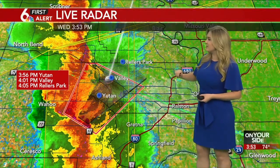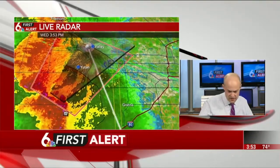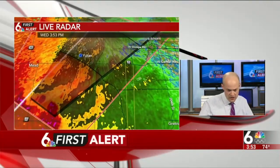And Rusty keeping a close eye on some reports out there as well. How are things looking? It looks like we got a report of that tornado near the Mead area. So let me zoom in here right now and show you where that would be.